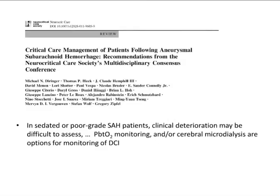And this is the SAH consensus of international experts published in Neurocritical Care. Some of these international experts are here, and they say that in sedated or poor grade SAH patients, clinical deterioration may be difficult to assess, so that PbtO2 monitoring and/or cerebral microdialysis are options for monitoring of DCI and to guide the treatment in terms of pathophysiology-oriented therapy.